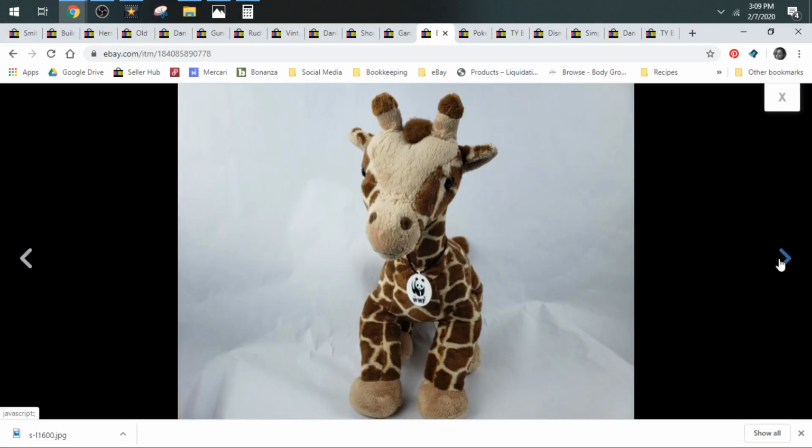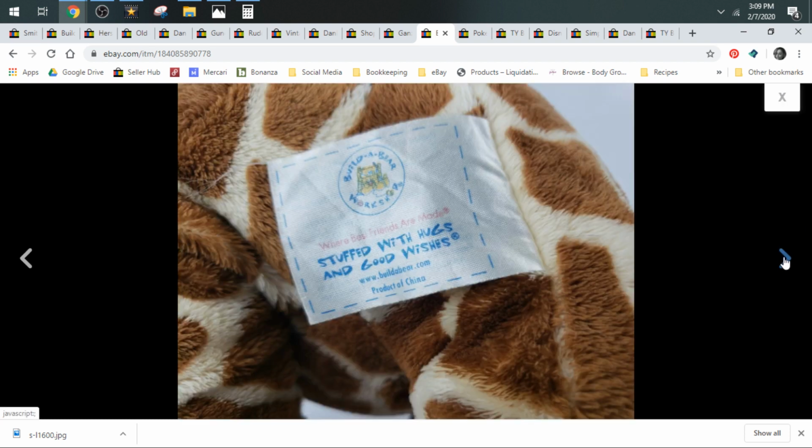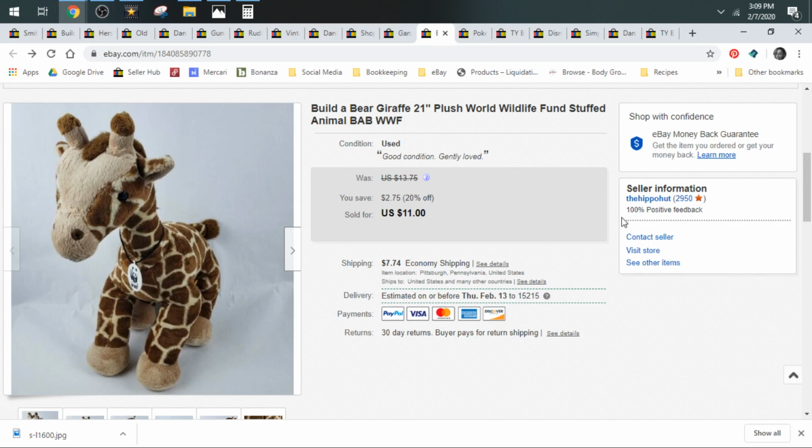Here we have a Build-A-Bear giraffe that was, I believe, 50 cents at the Goodwill. Picked it up because it was Build-A-Bear and the World Wildlife Federation. I think that's what that stands for. And kind of disappointed when I got it home when I comped it, but still it was only 50 cents. Sold for a best offer of $9, and they did pay for shipping in addition to that. On his own, he weighed over a pound, so I did charge calculated shipping for him, and he shipped in a large mailing box.